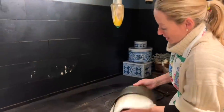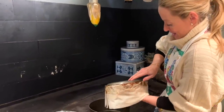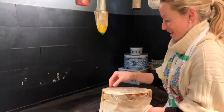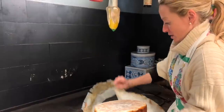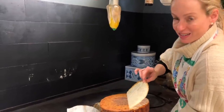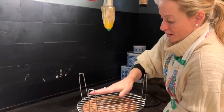We are all in the kitchen having dinner, and this is about to come out of its tin. Let's see, I think it's worked. It comes out very, very easily with this system. And we can take that base off. Delia does it again. And then pop it onto the wire rack to cool.